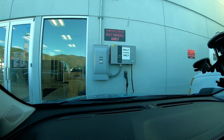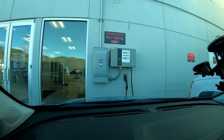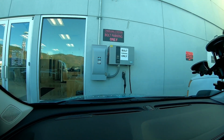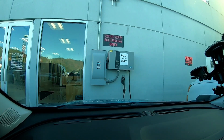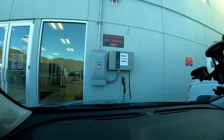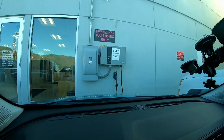Alright, we're here in Kellogg, Idaho at Dave Smith. Basically the entire town is Dave Smith. It's kind of funny when you're here, there's new cars everywhere. And they have a few chargers here, and one of them is this one that says Bolt parking only. And well, guess what? There's this freaking truck over here kind of blocking it.